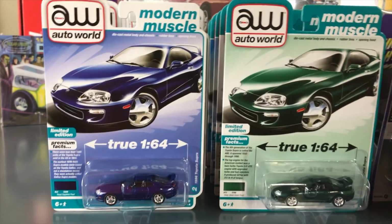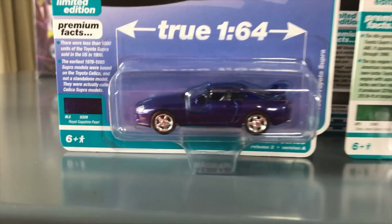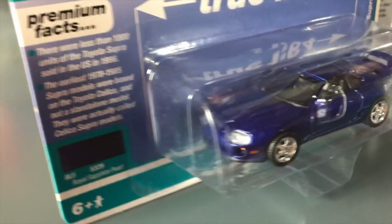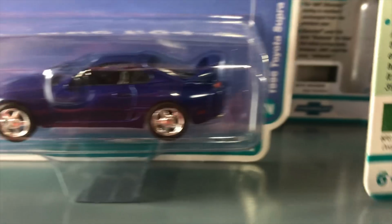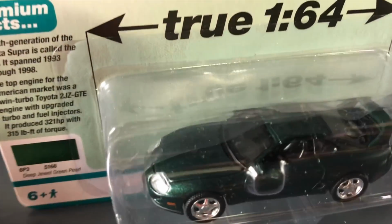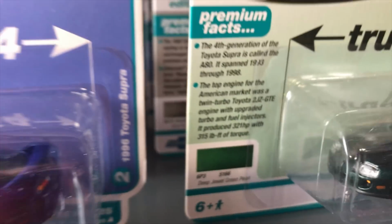Next in the release for True 1/64th, we've got the next color variations for our Toyota Supra. This is the 1996. Version A is in blue here. This is the Royal Sapphire Pearl Blue. And version B is in this deep jewel green color. I love that green color. That's my favorite color so far that the Supra has been put out in.